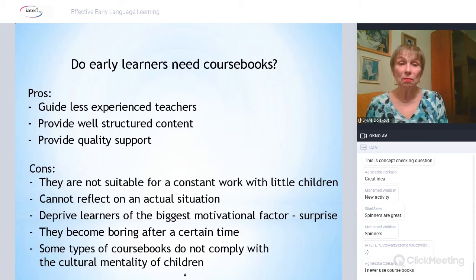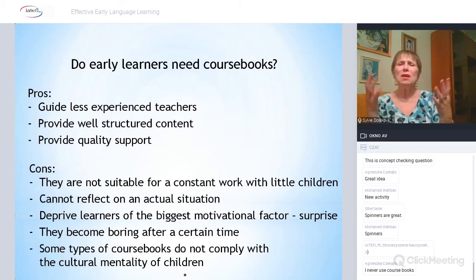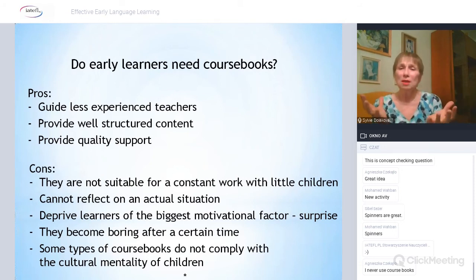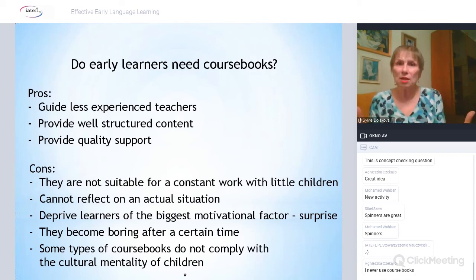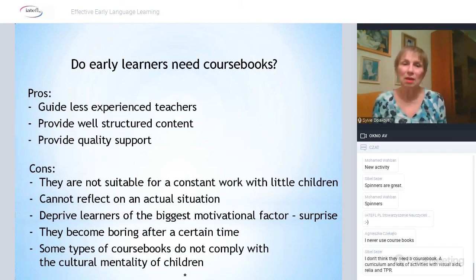On the other hand, we have a lot of contradictory facts. They are not suitable for a constant work with little children because little children become bored with the course book. For the first time, they are really happy. They love it. They flick through the course book every time, and then you want to surprise them with a picture on page 25, and they say, oh yes, I know that picture, because they've seen it many times, and it's nothing new for them.